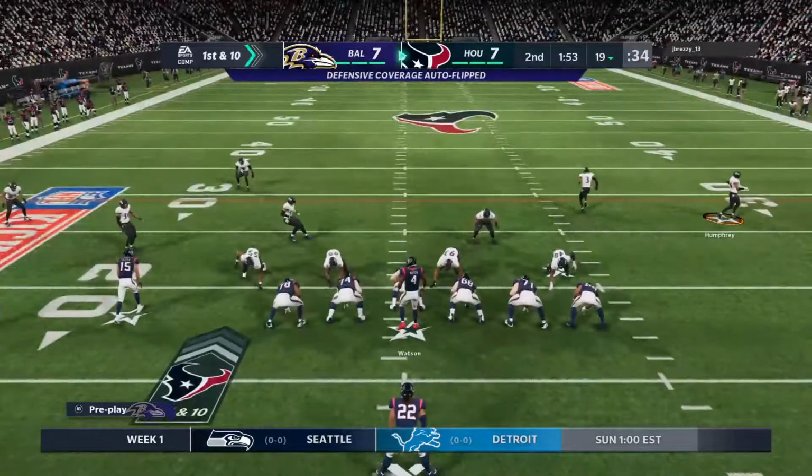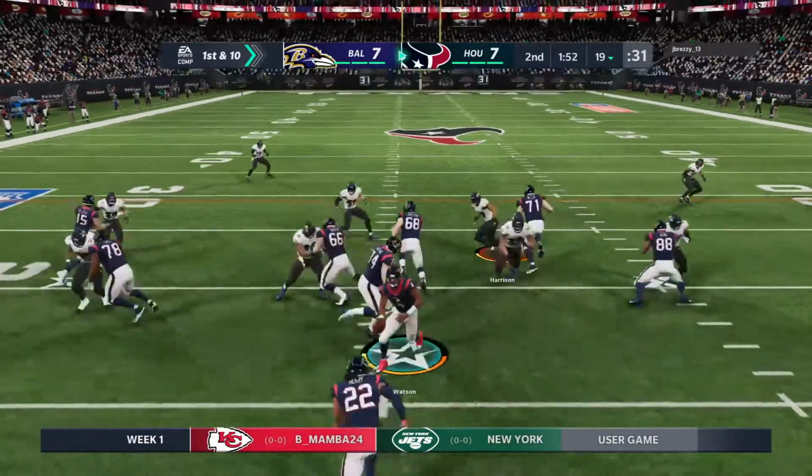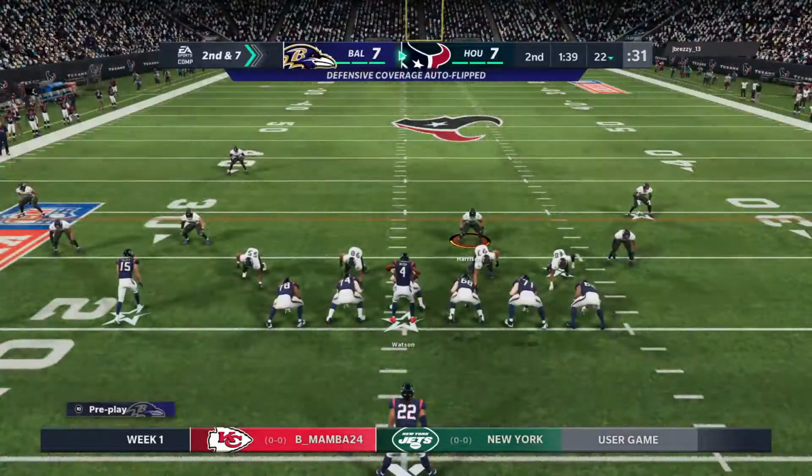Houston's offense already at the line, set to get going. After the long touchdown drive we just saw, you wonder if maybe that's taken a little of the wind out of this offense's sails, because they had it going pretty good last time, too. Had to sit over there for a little while, didn't they?